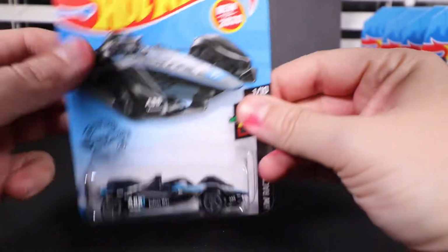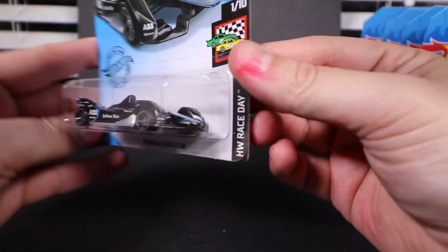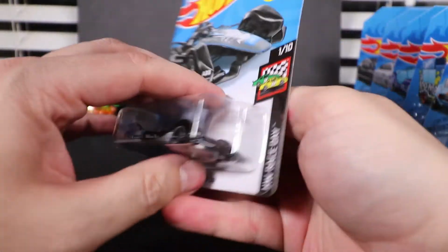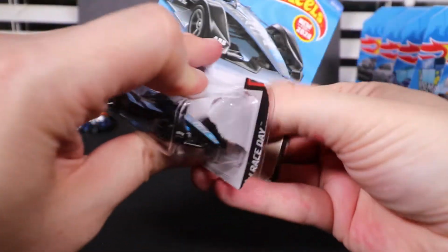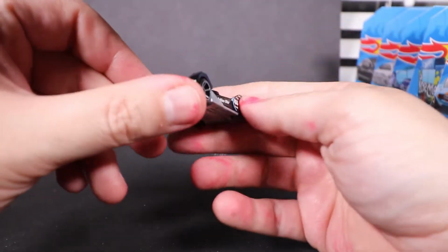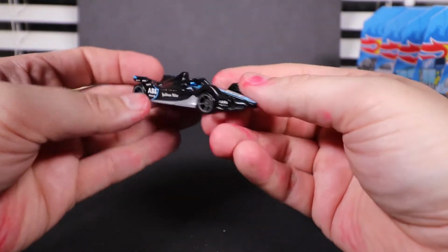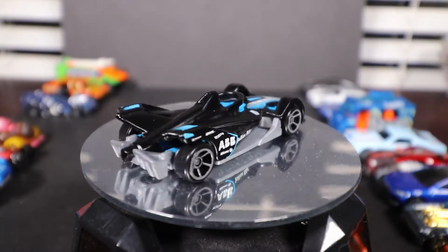Number 107 is new for 2020. It's the Formula E Gen 2 car. This is what some of the race cars are going to. It's got the new protective halo for the driver, which to me makes it think that they have a hard time seeing around that, but safety first. It's pretty cool.